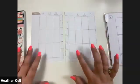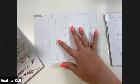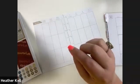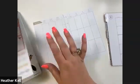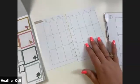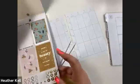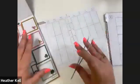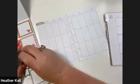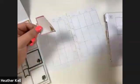So this is a mini vertical, and these are big stickers. This can be hard to do in a mini vertical because your space is so much more limited because of the skinnier boxes, but it is totally still doable. You just maybe have to play around with it a little bit more. So again, this one is the seasonal type that I'm about to use. And I'm going to show you how you can use big stickers in a mini planner. So first off, I can't believe I'm about to use these because I love them. And I sometimes hoard stickers that I love, but that's okay.